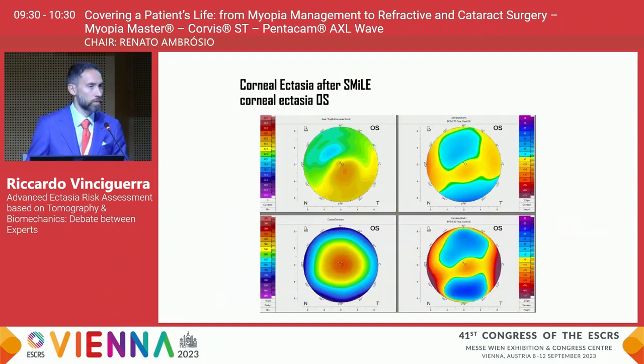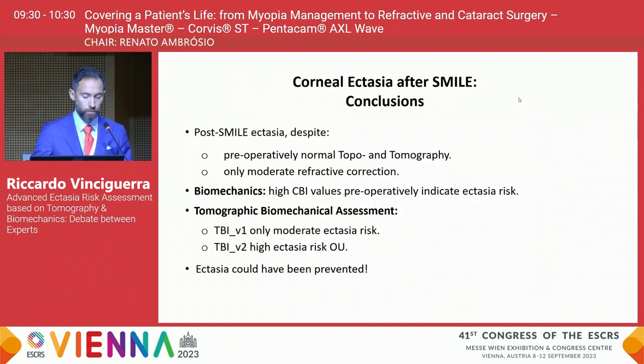Well, this is just a post-op map, just to show you that it's actually a clinically relevant ectasia. As a summary of this first case, the first take-home message is that any kind of surgery can induce ectasia: SMILE, LASIK, or PRK, and the addition of extra will not make any difference. Biomechanics and tomography are a good way to measure risk of ectasia post-op, and in this case, we could have prevented the ectasia in this patient.